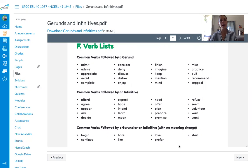But let's take a look at the main verbs that can be followed by both a gerund and infinitive, but whose meanings change based on which one they are followed by.